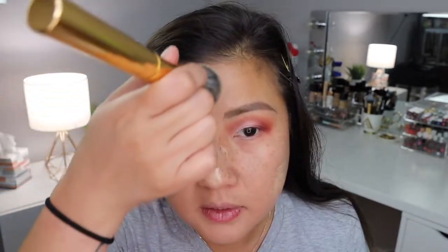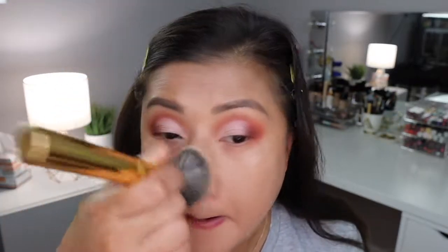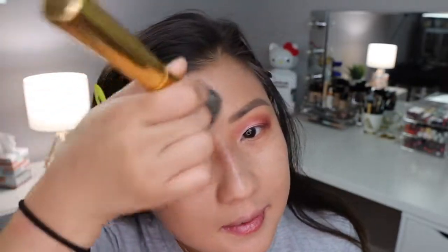I need some more. I don't know, oh, it's too much. I honestly don't know what scent this is, but it smells weird. Okay, now this is too much. I feel like it's so light on my forehead. Okay, so, oh, this is very illuminating. Wow, this foundation is really dewy.